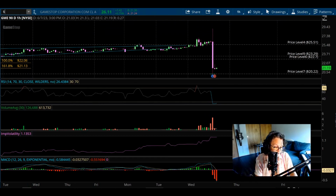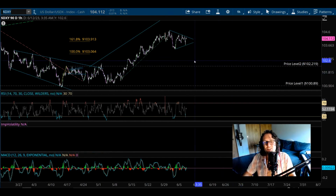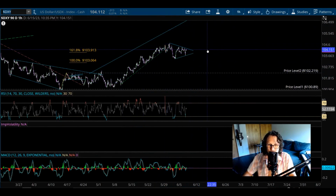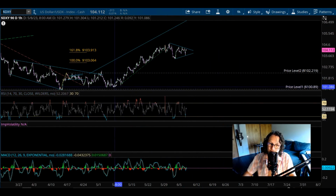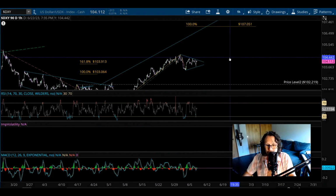Let's talk about the dollar. Obviously, I haven't looked at the charts today. The dollar's moving through a horizontal triangle through here. Could be wave B and a big push higher. Wave A, this is wave B. Wave C would be pretty strong. If we get a bullish breakout from this triangle, we're going to be targeting, let's see, 107.51, which of course would be bearish on equities.